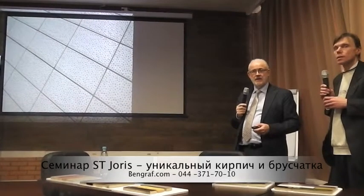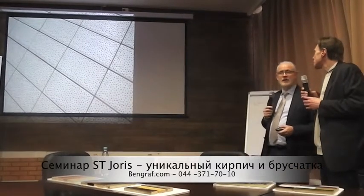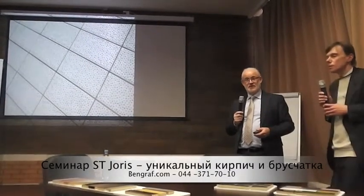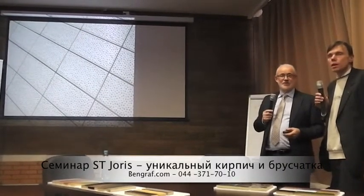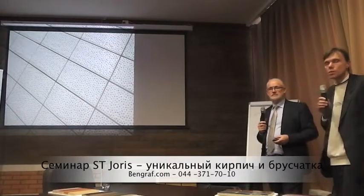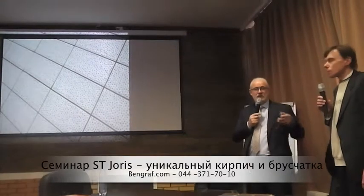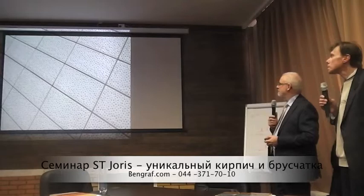How strong is this brick if it's perforated? It has a pressure resistance of 125 Newton per square millimeter. And this is enough? 125 Newton per square millimeter, which is in any case higher than ordinary brick. So you can use it as a normal facade, as a normal wall.